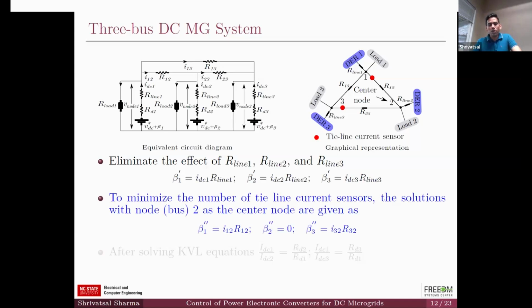Now, like we did for the previous approach, I'm skipping the mathematical equations here in the interest of time. But what we want to do is obtain the double prime component such that the effect of the voltage drop across the tie line cable gets eliminated. At the same time, I want to minimize the number of tie line current sensors that I'm additionally deploying in order to eliminate the effect of voltage drop across the cable resistance.